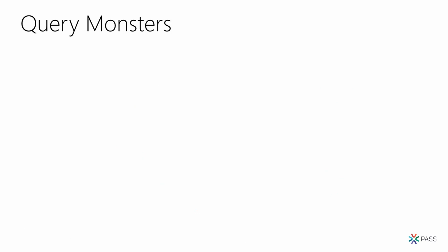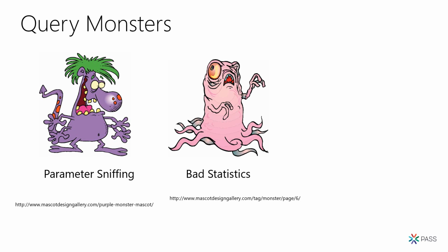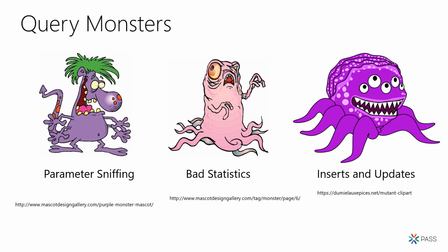Then, our well-known query monsters arrive. Parameter sniffing. When we get different parameters on the query, this changes the amount of data the query returns and will change the amount of memory the query needs. Bad statistics. When we get bad statistics when the query compiles, the amount of data will be completely different and the memory need for the query will be completely different. Lots and lots of inserts and updates. This will completely change the amount of data the query returns, and this changes the memory need for the query.